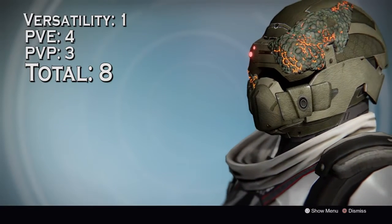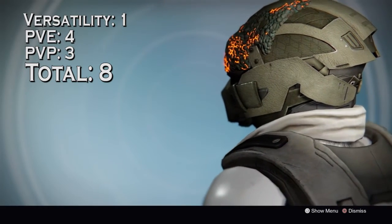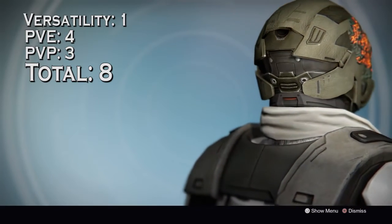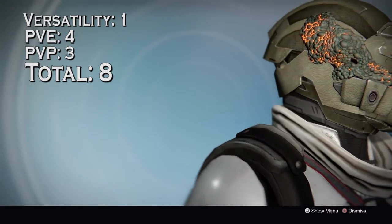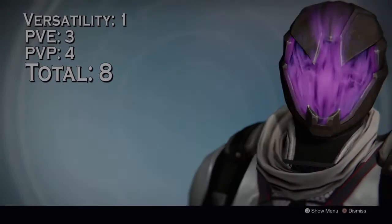Phage Symbiote is next, and this, like the Mask of the Third Man, was worn all the time in year 1, because it was pretty much the only option for Golden Gunners. It has definitely fallen down the list a little bit because there are better options and other exotics got buffed, but 4 Golden Gun shots is nice as long as you've got the timer to do so.